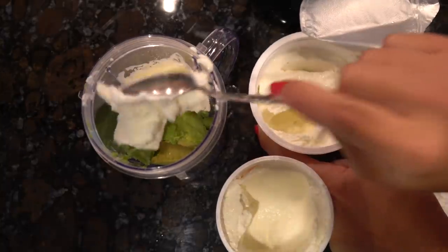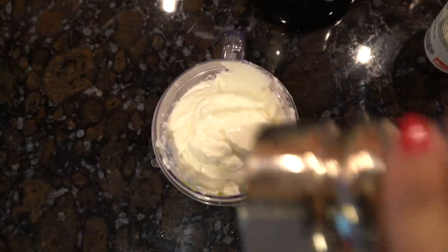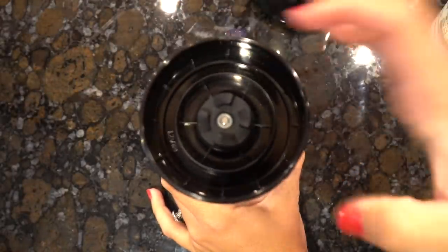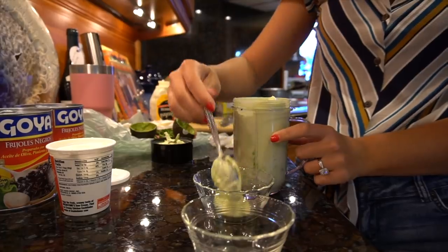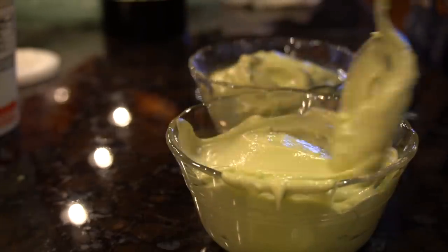Now, I also ended up adding 2 tablespoons of mayonnaise to give it a little flavor that I thought it was missing. I added some salt as well as 2 cloves of garlic and blended it all together. It should end up having a nice fluffy consistency. I also put these in the fridge to stay cool while I then worked on my fish fillets.